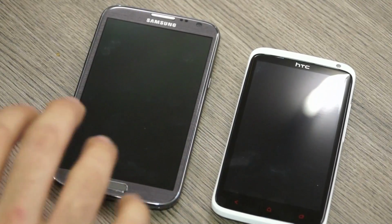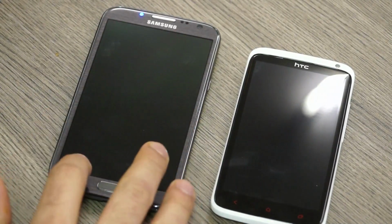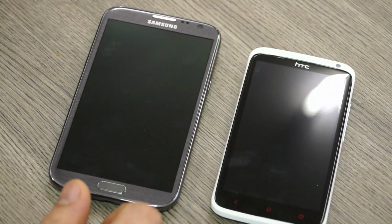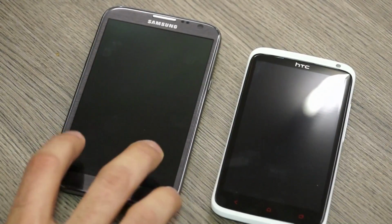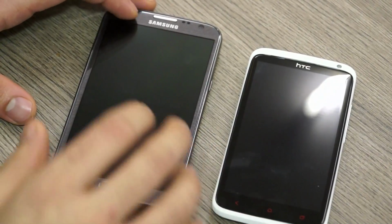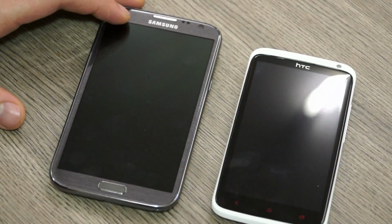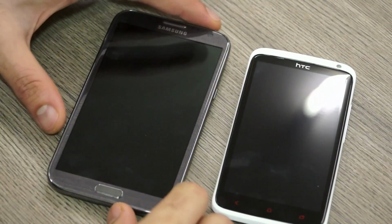On the Galaxy Note 2, you have EDR as well with Bluetooth 4.0, which is good. You also get NFC on both devices, which is great. You also have USB host support, so you can connect a USB device or a pen drive or a hard disk externally on the Galaxy Note 2, whereas you can't do that on the One X Plus. So those are the basic differences.